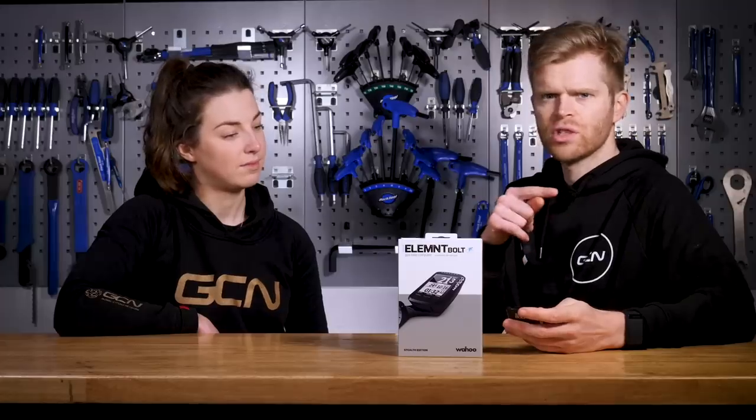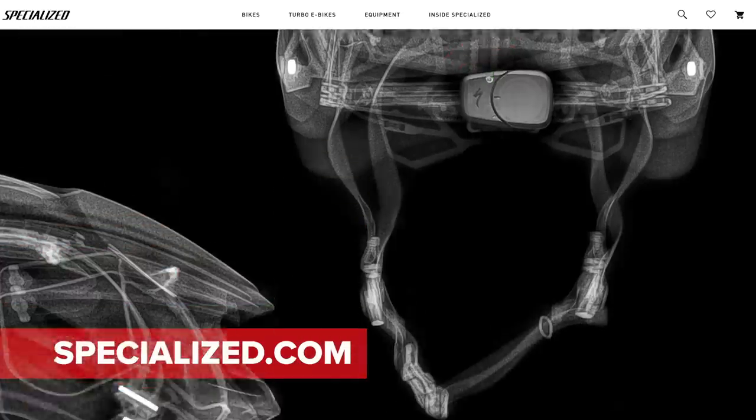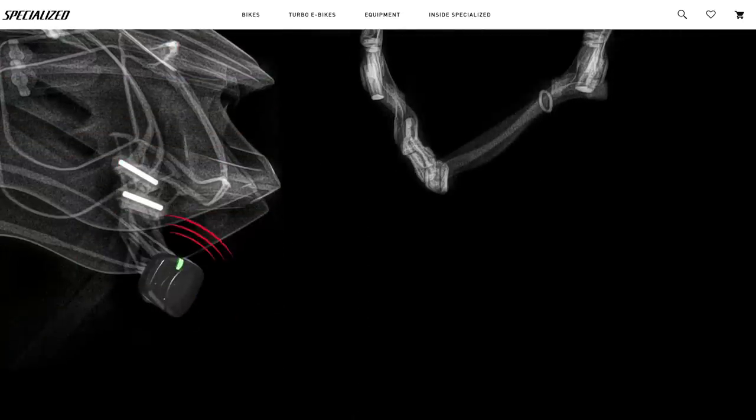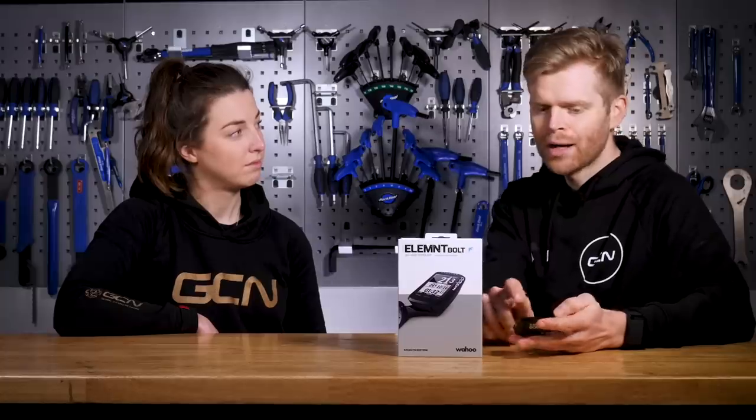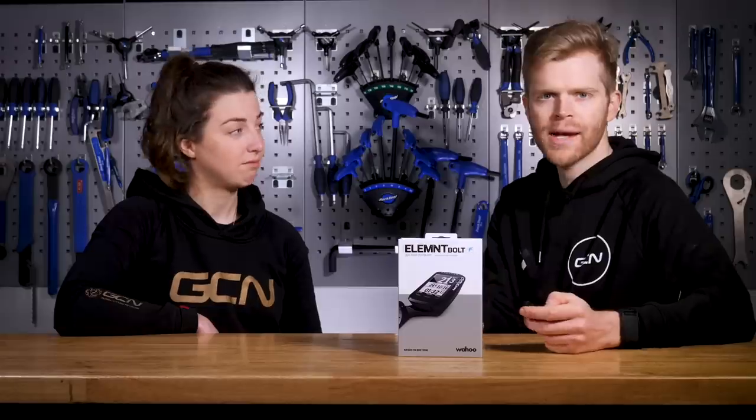So it now offers support for the ANGi system with the specialised helmets, you know, the safety system that gives alerts. And also ANT+ LEV, which allows for e-bike metrics on your Wahoo as well. Things like range and battery life. Pretty cool. Decent. More Hot Tech next week.